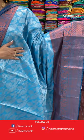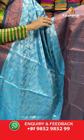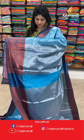And it's a sky blue color sari andi with floral jaal all over body with silver zari along with diamonds. In contrast border, dark blue color and with copper zari we have got these florals and diamonds along with temple booties. And coming to pallu, it's a contrast zari woven pallu andi, short pallu.